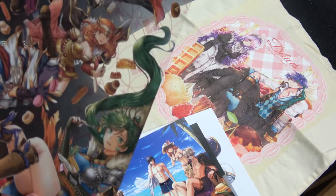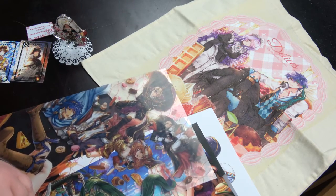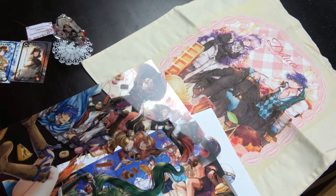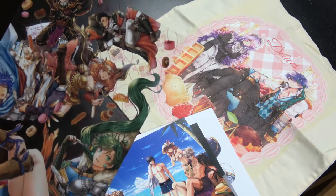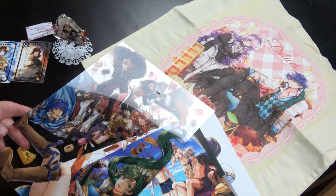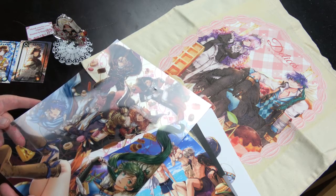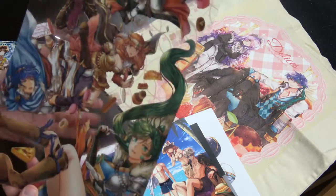And here we have... Oh no, it's not a case. I thought this was a case for A4 images, but it's a document folder, I think. That's what they call it. In Japan, these are extremely popular as bonuses for limited editions and such. So I assumed it's the same, but it's just a clear print, which I think is really, really cool.